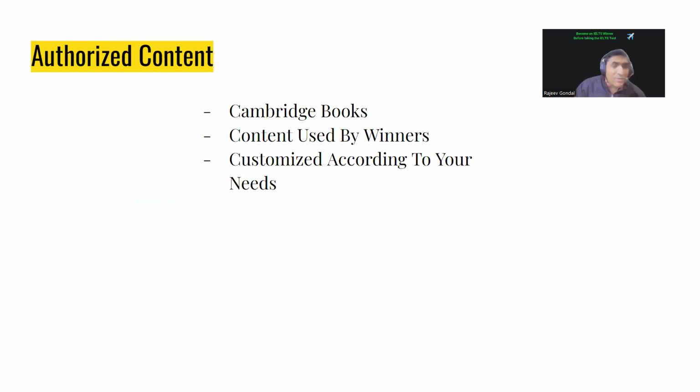The next important point is use authorized content. There is so much material available on the internet. All the trainers talk about different strategies and use this book, that book. It is very important to use the authorized content. So what is authorized content? What is good content? Content used by winners, but customized and tailored according to your needs is the best content, isn't it?